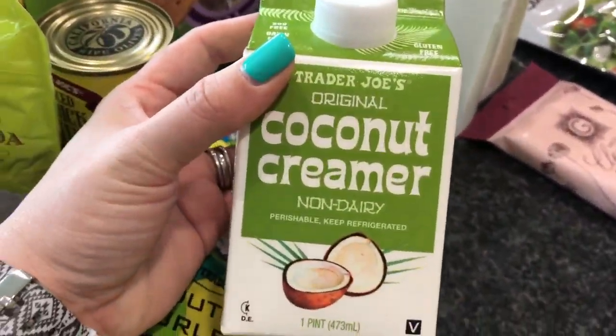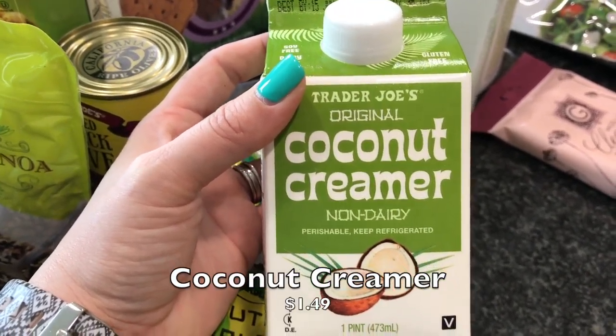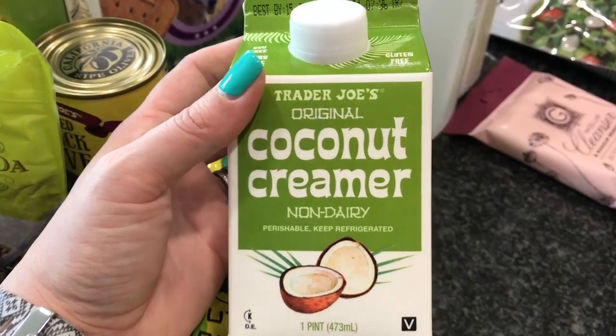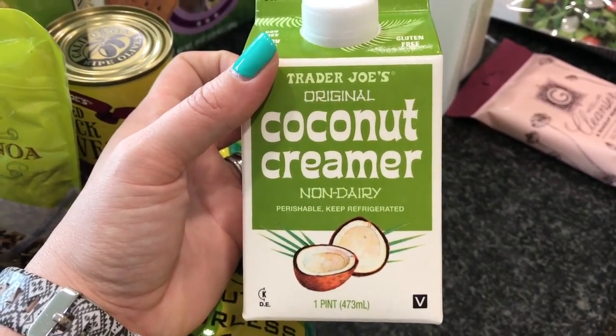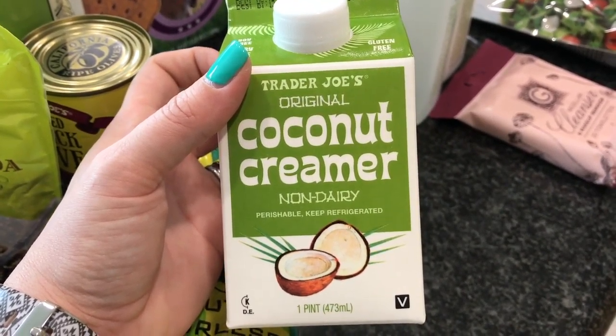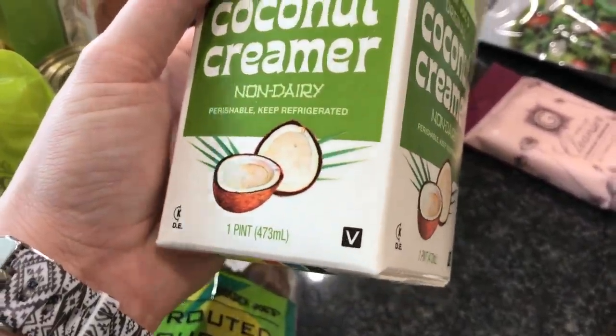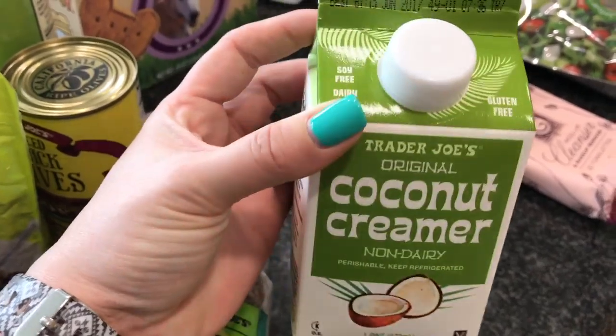This is a new one for me. I've never tried this before. You guys know we've tried some of the almond milk creamers, like the Califia one. That one's really good, like the hazelnut flavor. But I've never tried their coconut creamer, the non-dairy one. Totally vegan, symbol on the bottom there. But I just thought I'd give it a try for some coffees.